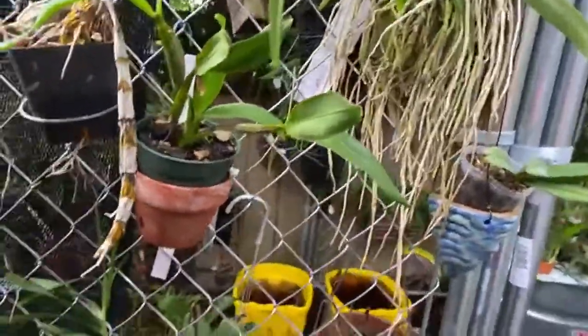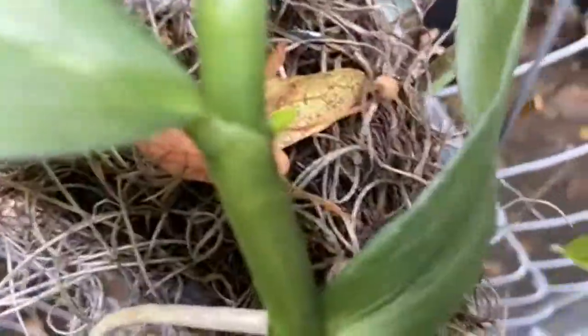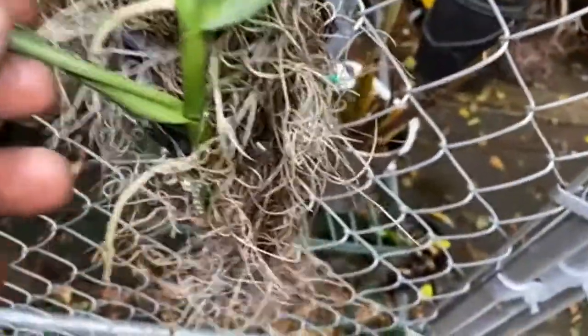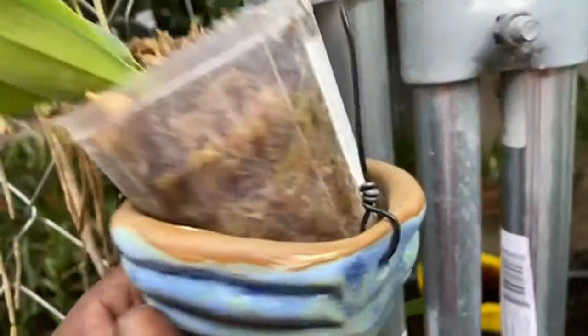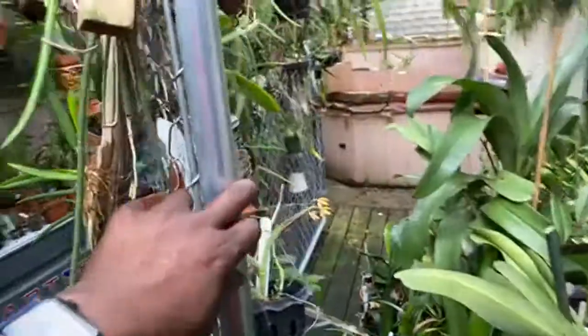So, yeah. And this recovery here is doing excellent. This was just like a twig, and there's a root coming, and it has fattened up. It's really just clipped to that. And I thought this was going to be a goner, but there's another leaf coming. That is my Eranthes ramosa. Let's go this way for a minute.